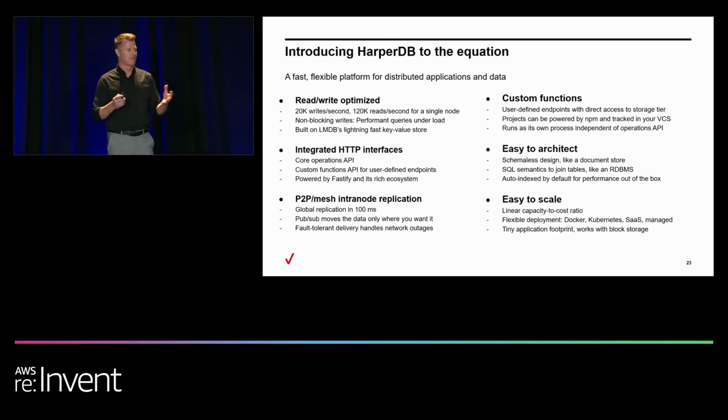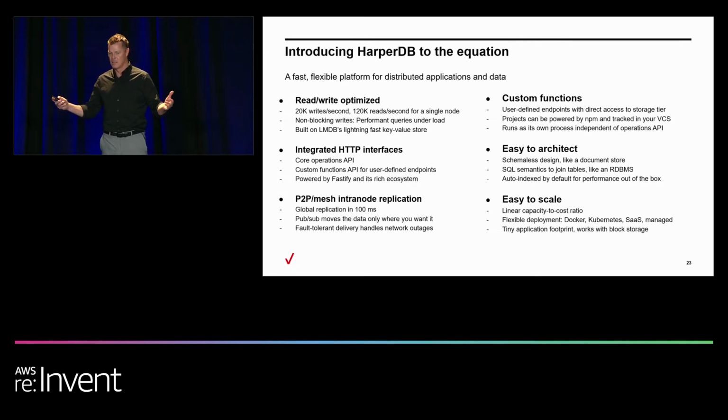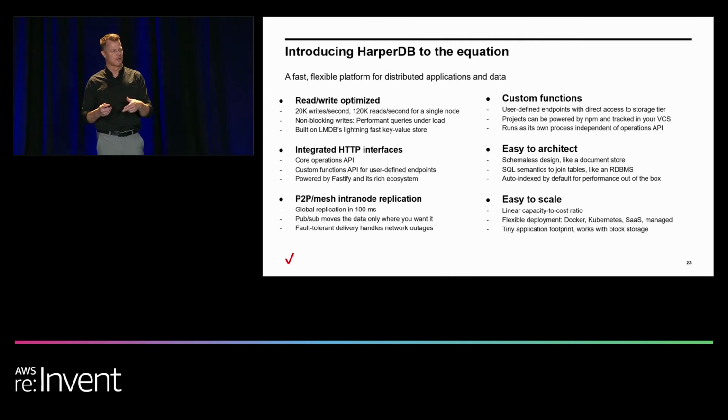We're built on top of a lightning-fast key-value store, so underpinning all of it is a low-level key-value store that allows us to create automatically indexed data fields, but function like a document store with the convenience of something like a MongoDB. We have integrated HTTP interfaces. We realize that we've often set up applications where we forget to open the connection, or we saturate our connection because we forgot to close it, or we closed it prematurely.